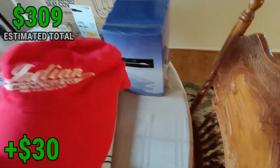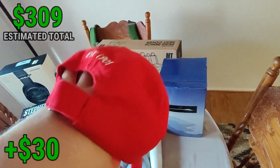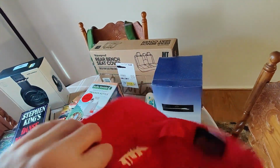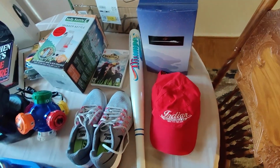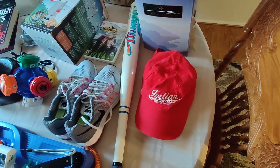Got this Indian motorcycle hat. I didn't expect it to be worth a whole lot, and sure enough, it isn't. It's not super old, I don't think. I do think it's probably vintage. Not sure. But for $1.99, I think I can sell it for 15 bucks.